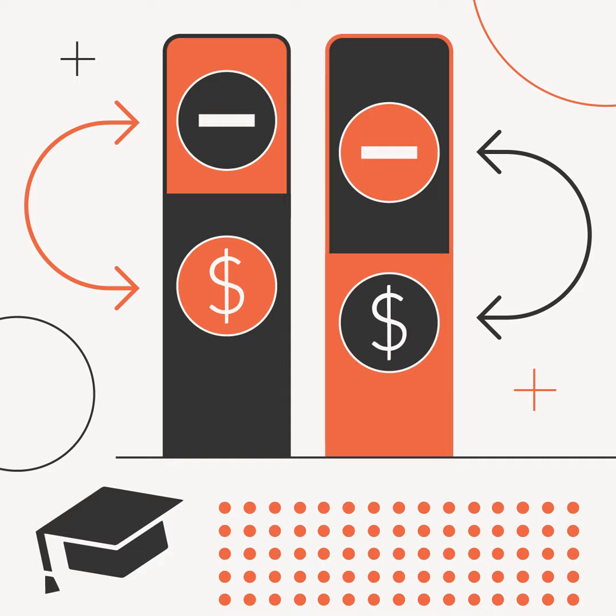Okay, example time. Let's say a married couple earning $120,000 with 2 children under the age of 17 can claim a $2,000 tax credit for each child. The child tax credit will reduce their tax liability by $4,000.